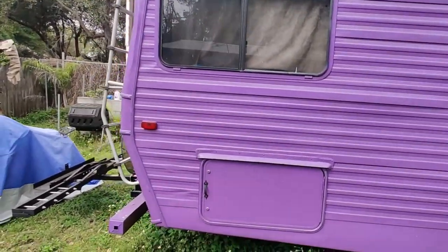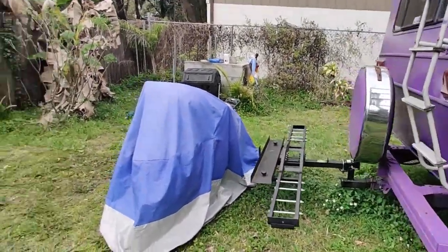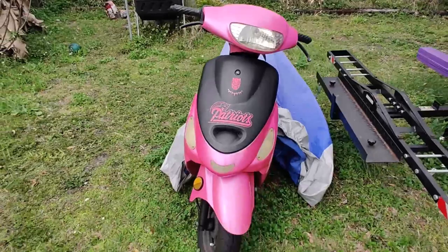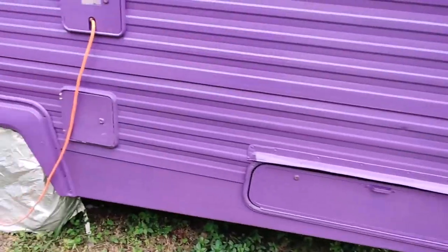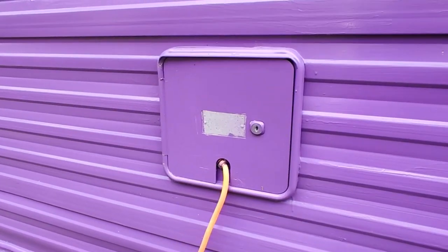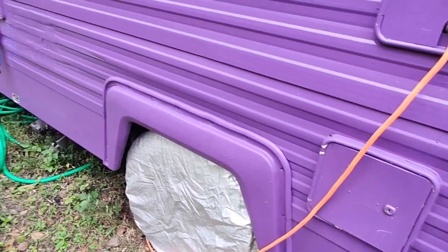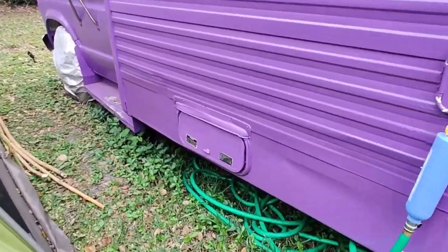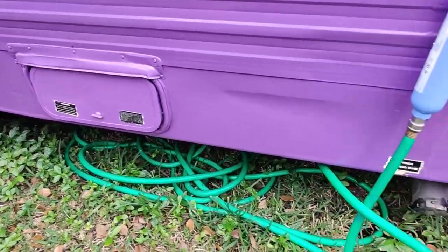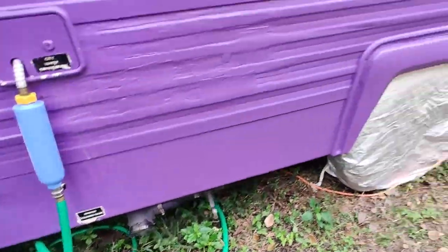Attached to the back is my scooter hitch for my Pink Panther scooter, which adds about 3 to 4 feet to the back. It's my only other vehicle since I don't tow a car. Isn't she cute? On the driver's side is where the services are. This is the electric hookup. It's where you fill the gas. This is where the propane is stored. The sewer dump and the water line.